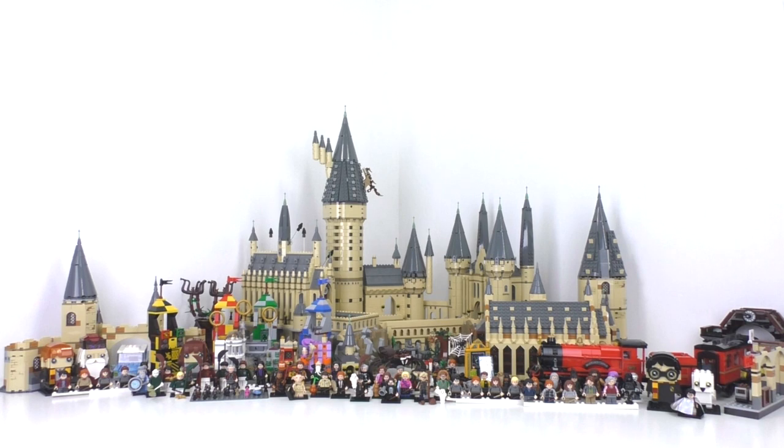Moving on to looking at the sets and minifigures right here. Here is everything that we got from 2018 LEGO Harry Potter right in front of us. If you ever wondered what all of those sets looked like all in one big table area right in front of me, that is what it looks like.